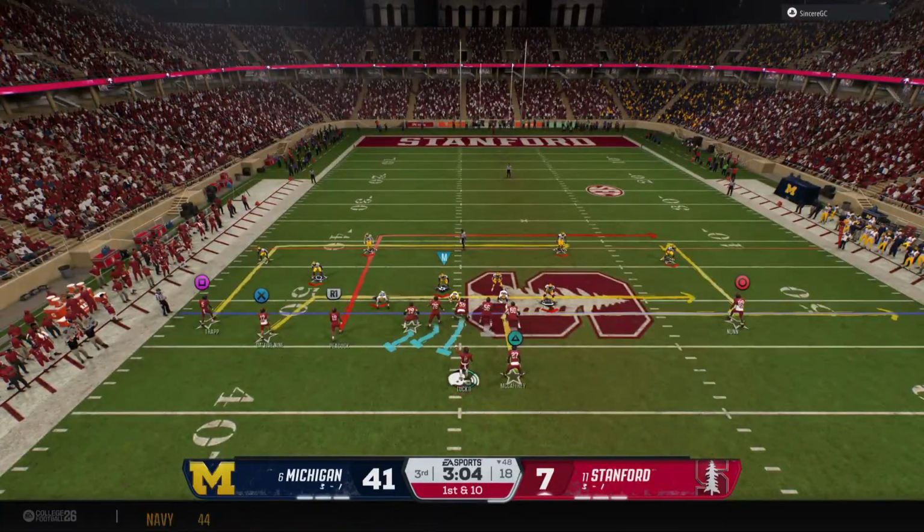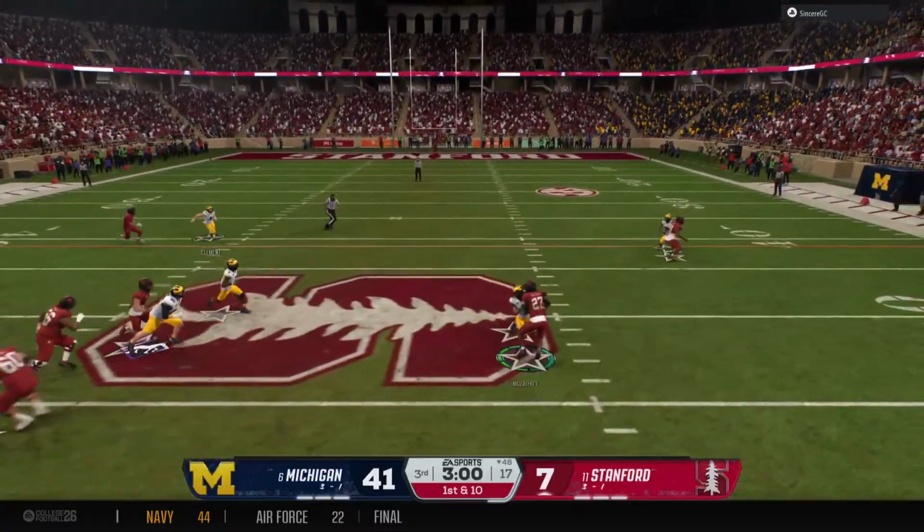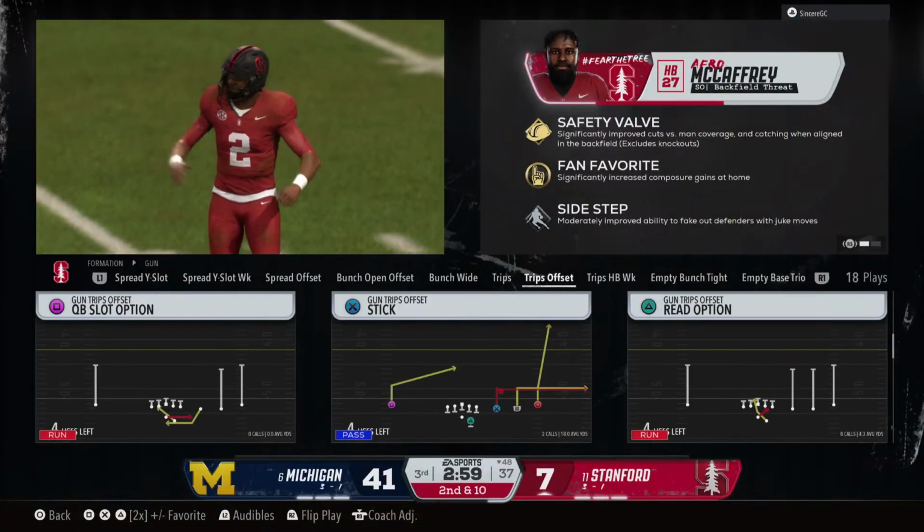They came out hot on this drive. 1 play and already near midfield. And this will be incomplete. A big hit there forces 2nd down.